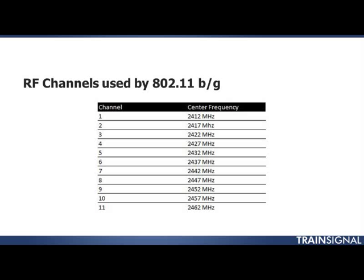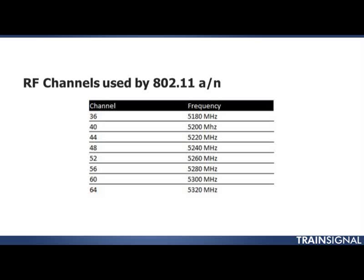Now, you technically could use, let's say, channel 2 and channel 7, but the reason those aren't used is because as soon as you use 2 and 7, there's no other channel you can use. Same thing if you use 3 and 8, 4 and 9, or 5 and 10. You would be limited to only 2 channels, whereas if you use 1, 6, you can then go all the way to 11. As far as the RF channels used by 802.11a and n, meaning the 5 gigahertz frequency, I have them listed here. And again, nothing really to tell you.